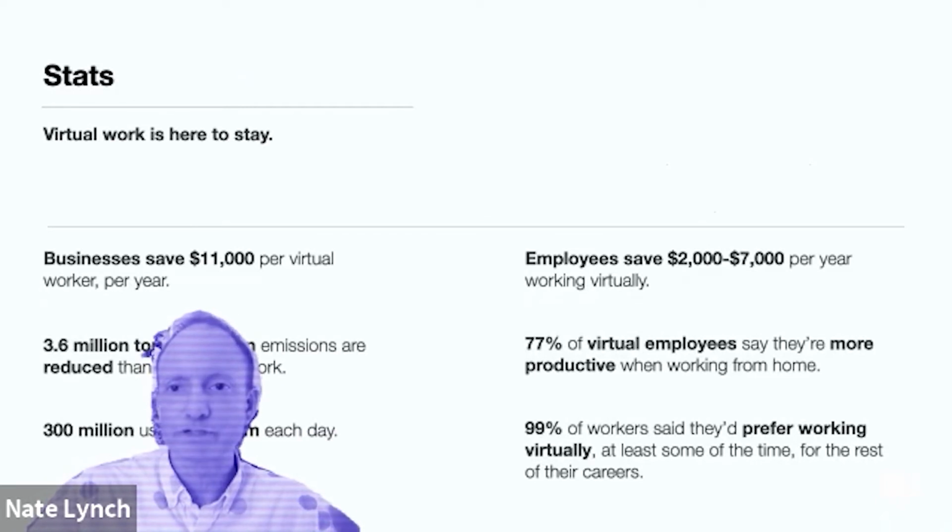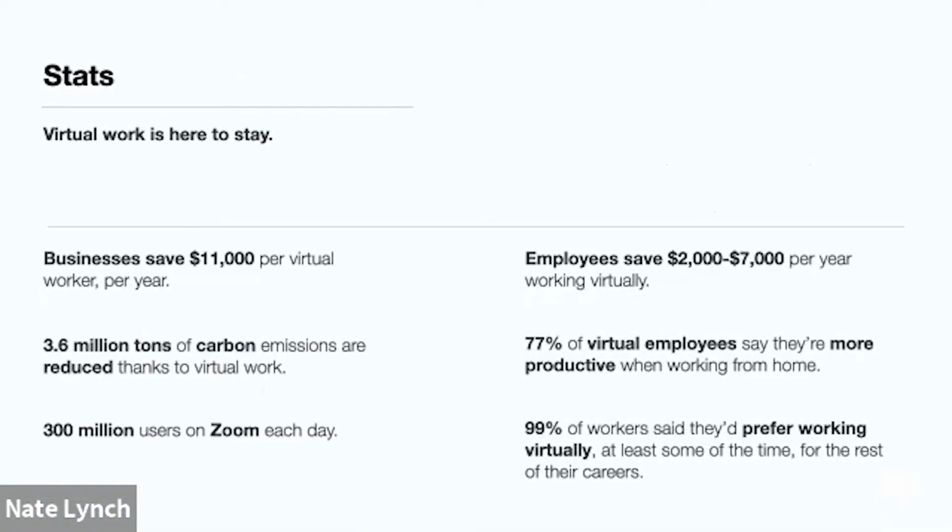But from a virtual standpoint, part of what is really interesting is that virtual is here to stay. I think a lot of the virtual or remote technologies and ways of working have come about because of the pandemic and COVID, but it's not going to go away. It's really just sped things up 10 years for a lot of companies who may have been reluctant to move forward with this.